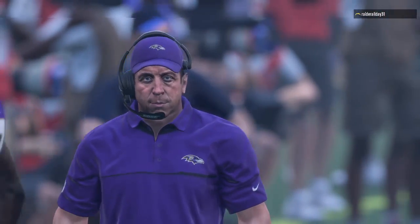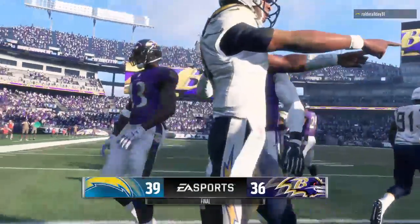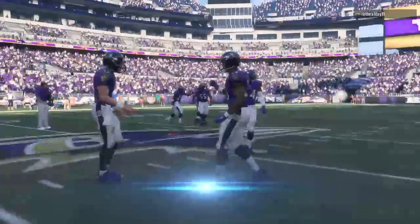In this one, you wanted to close your eyes because of all the points that were being put on the scoreboard. You're a defensive guy, but it was a fun little track meet, wasn't it?